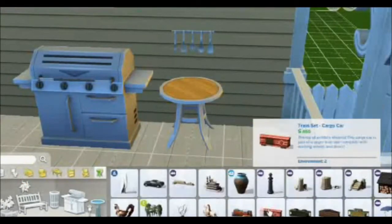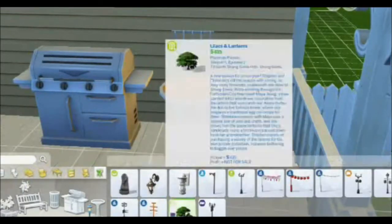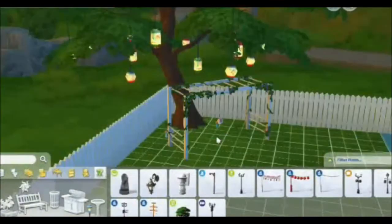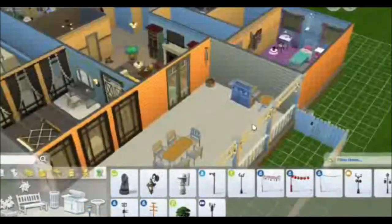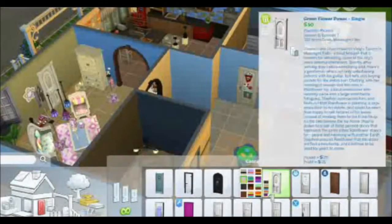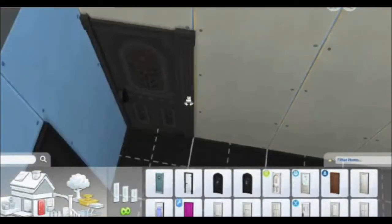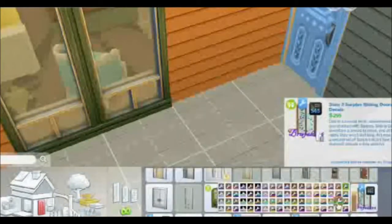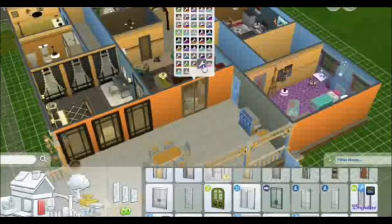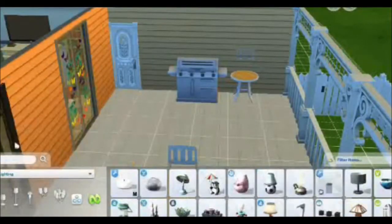So I was looking for some more decor items, and then I found that tree with the lights that I forgot about. So we changed that tree, because a lighted up tree is awesome. Even though little children are going to crawl through and hit their little head. And then we're going to put up a CC sliding glass door because of these beautiful butterflies in it. So I really like it.